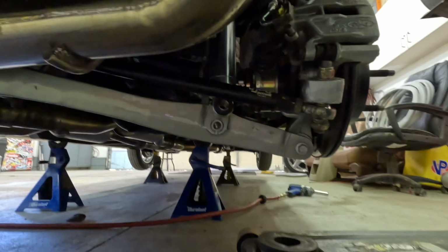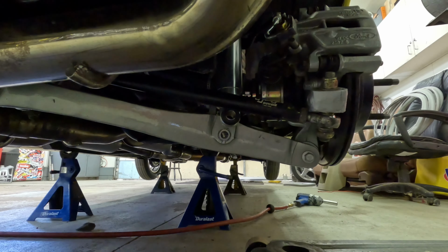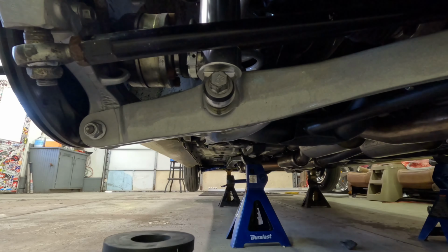So, all right, gonna go over the other side and do the same thing. That one I'll probably just speed up. Same stuff. All right.